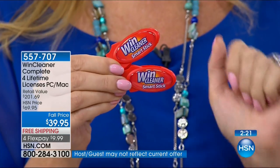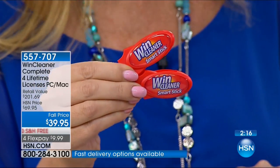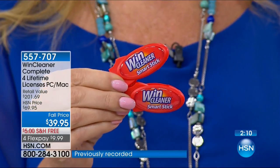And again, you can take your computer to the geeks. You can have them clean it one time. Guess what it costs? About $150. The second you get it home and you delete one more email, it starts to get dirty and cluttered again. This is like Tide for your computer. It's like that routine maintenance. It's like brushing your teeth. You wouldn't go days and days without brushing your teeth. That's what WinCleaner is for your computer.